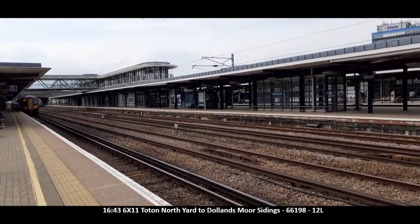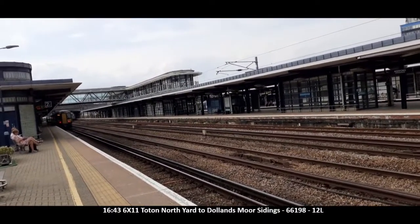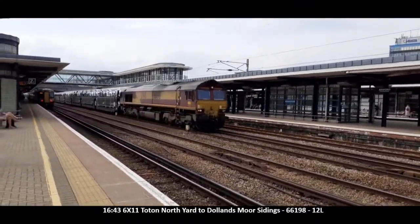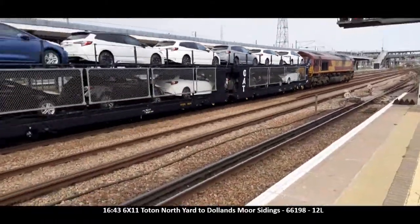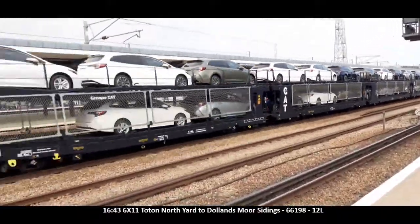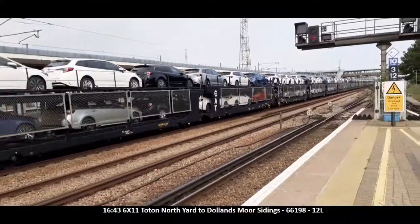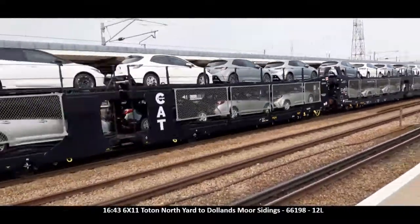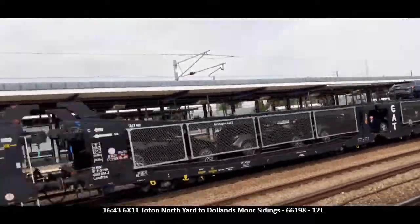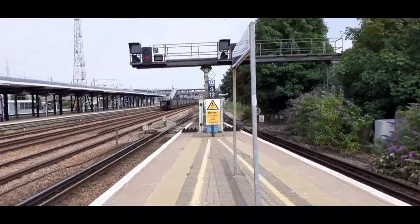Okay, it's time for some freight cars. 6M43, DB Cargo UK service from Toton North Yard to Donaldsmore Sidings. Should have 66198. Couldn't be bothered to fill up the top. 66198 to Donaldsmore.